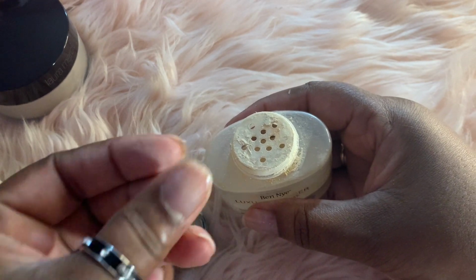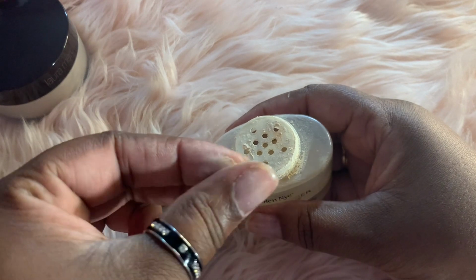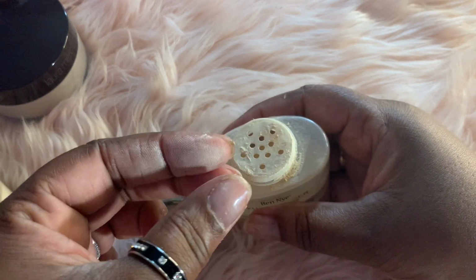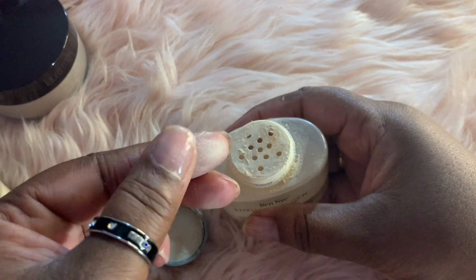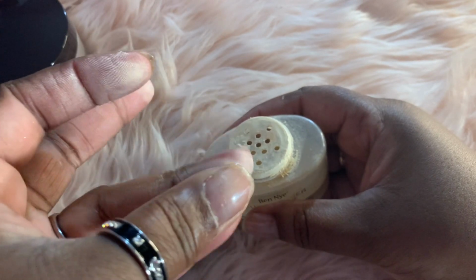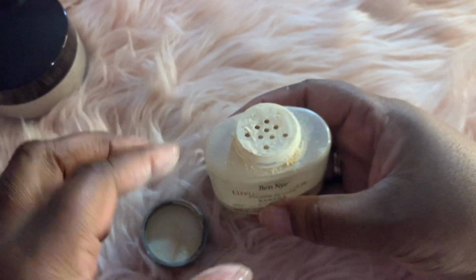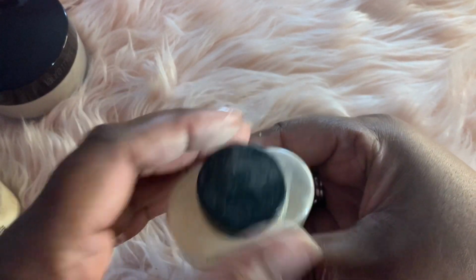And you guys, that's eyeliner under my fingernails. My hands aren't dirty, okay? Just so you know, it's a little bit thicker. And you see how it stays put when I swatch it? It doesn't really go anywhere. You see what I'm saying? So even though it says it's translucent, it doesn't go anywhere. And that's what makes this a really good powder to bake.